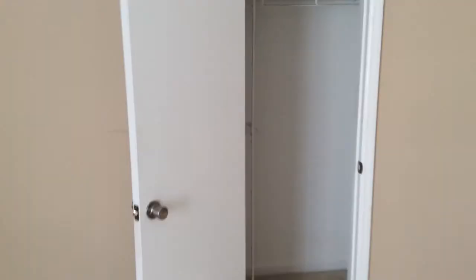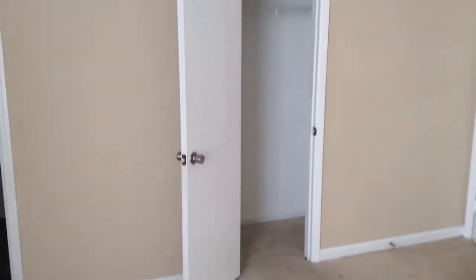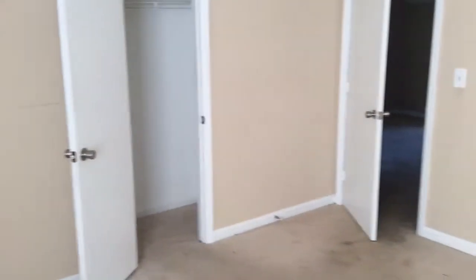Marks on the wall right there. As well as far as the closets, this closet right here, you can see has a good amount of marks all over it. It's going to be right there. And then this closet right here is in pretty good condition. Didn't really notice anything. And then we'll go into this master bathroom right here.